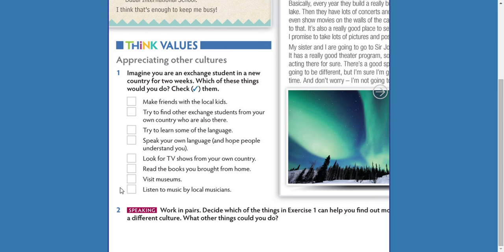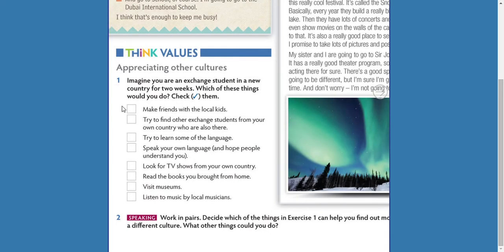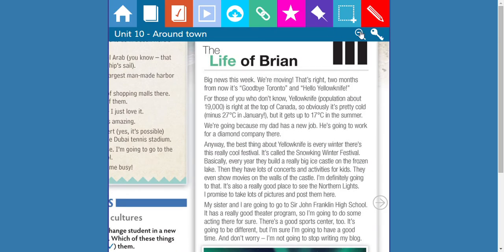In the class, you are going to answer those questions. Speaking: work in pairs, decide which of the things in the exercise can help you to find out more about a different culture. What other things could you do? Those are fun ideas about what to do in a different country. Maybe you have different ideas. Tell me.